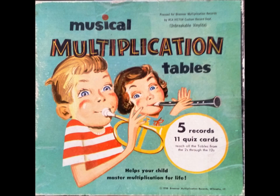10 times 1 is 10, 10 times 1 is 10. 10 times 2 is 20, 10 times 2 is 20. 10 times 3 is 30, 10 times 3 is 30. 10 times 4 is 40, 10 times 4 is 40. 10 times 5 is 50, 10 times 5 is 50. 10 times 6 is 60, 10 times 6 is 60. 10 times 7 is 70, 10 times 7 is 70.